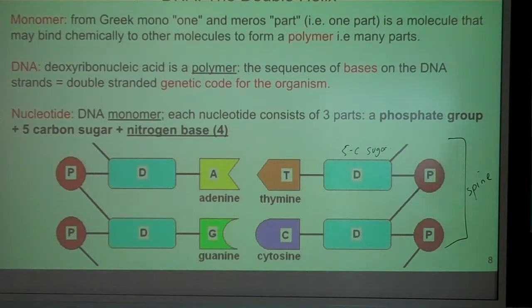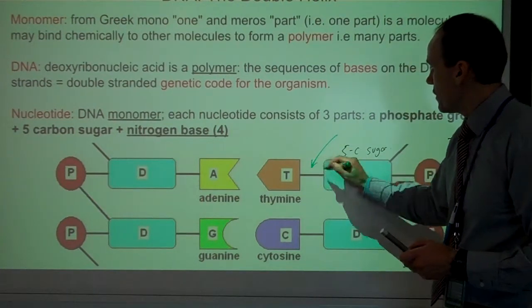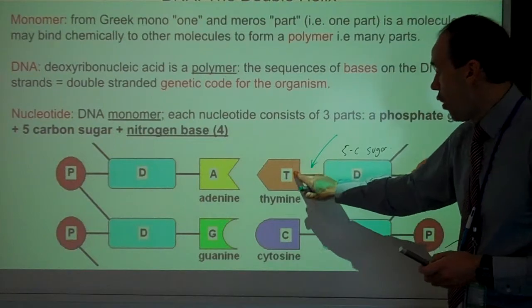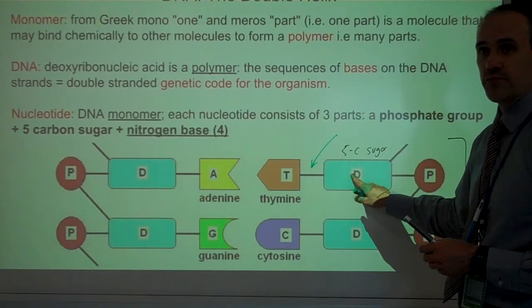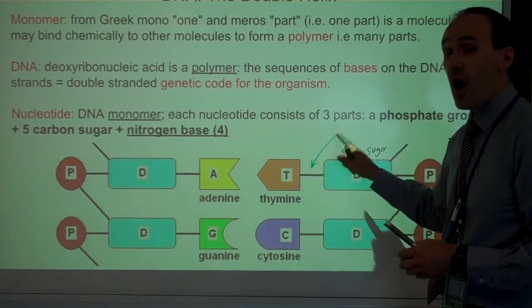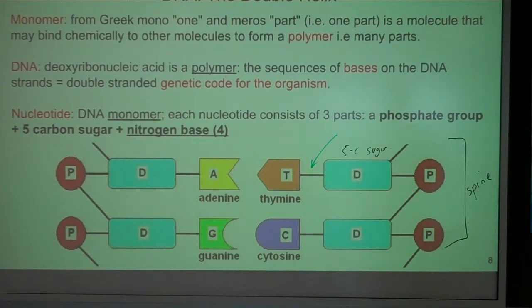Does anyone have any questions at this stage? But that is key. This 5-carbon sugar phosphate spine, alternating repeats. Another key point: the bases are always connected to the 5-carbon sugar. There are no exceptions to that rule. So what you're going to have to do for about 6 or 8 marks is draw that, and label it, of course. So effectively, that's it. You need to get that right.